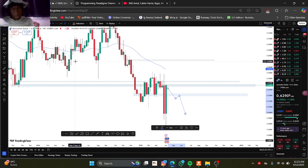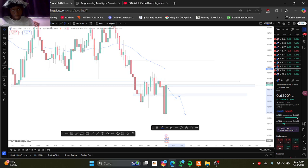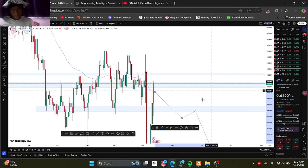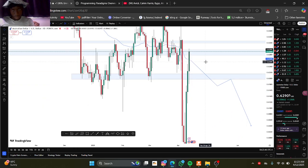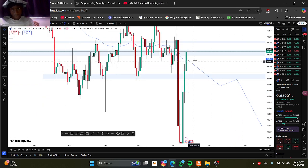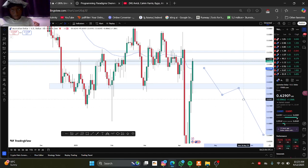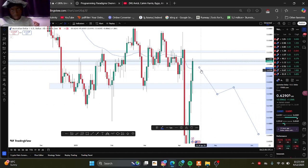But this pair is still very bearish until we close above this level. That's when we become bullish, but as of now we are very bearish. Even though I don't like the way we tested strongly bullish like this, but still we just have to execute once we see our opportunities. So let's see if there will be other pairs that will make more sense.